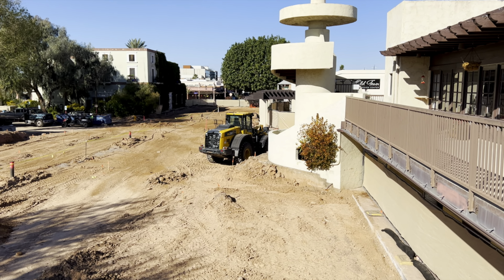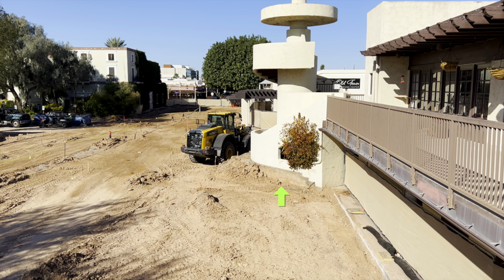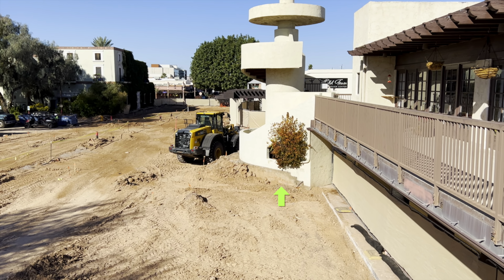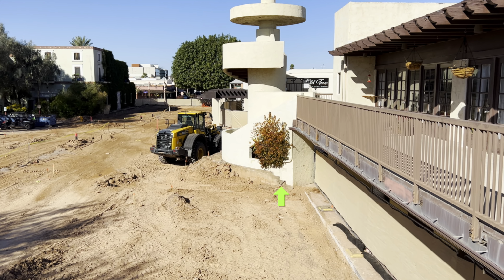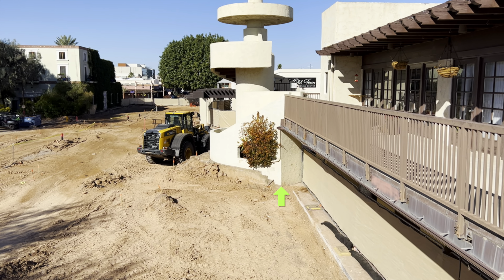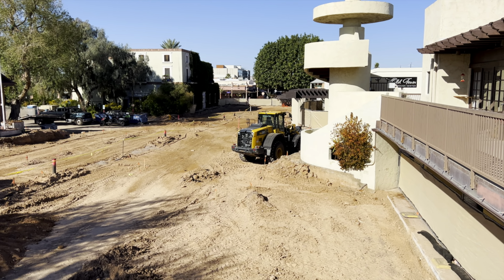Over here around this tower, they're pulling the dirt level down below where it originally had been. You can see from the way the bottom of the tower is painted above and then below, it reflects the old steps that were there, so that's being taken down to the overall level that this needs to be at.